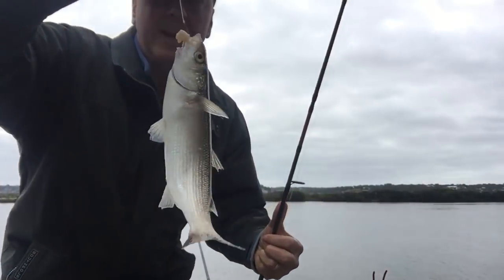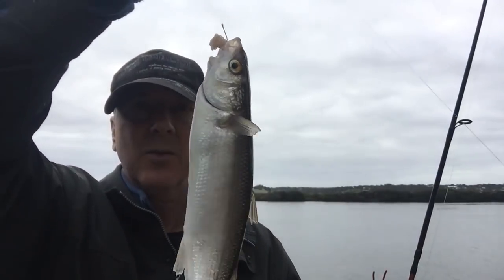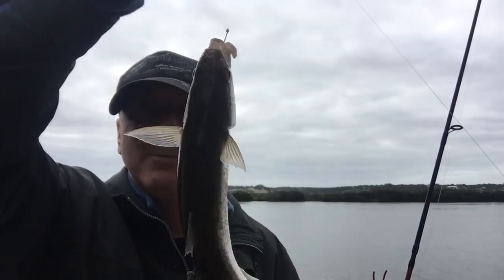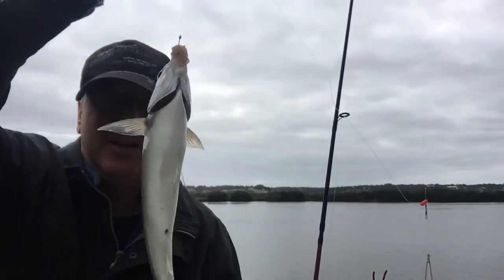Okay, so now finally I'm getting some better fish. This here is a good size mullet. This is what I've been after, and it's just been persistence, keeping the burley going. So the burley has made the difference today. So there we go.